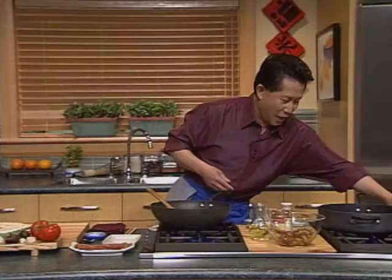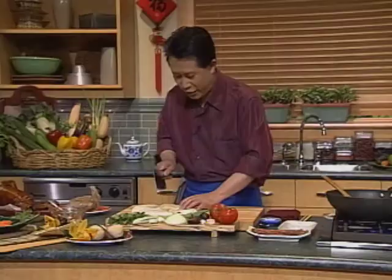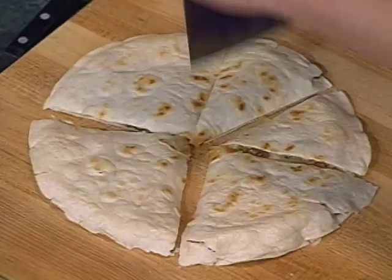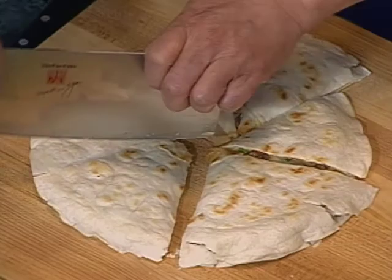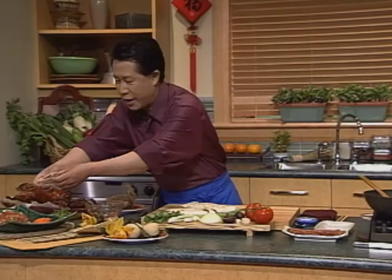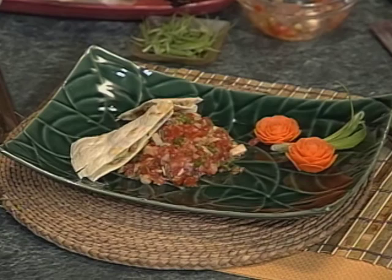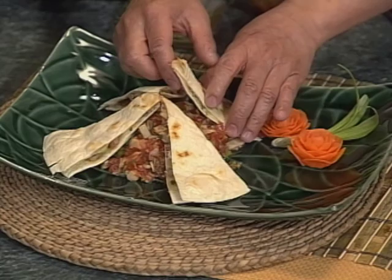In the meantime, I wanna show you how easy it is to serve this, okay? You cut this up, cut this up, just like a pizza. And then you put this quesadilla like this. Then I'm gonna show you how wonderful this is when you serve these to your guests. I'm gonna put this right over here. Stack them all up.